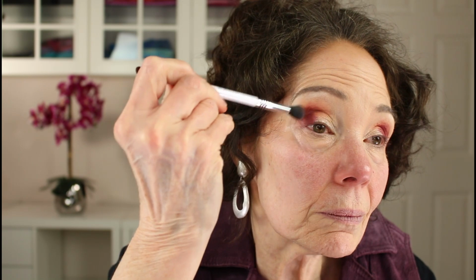Adding just a little bit more of the deeper Clove color to the outer crease area as well as the outer eyelid area. I just want to create a little bit more definition in this area. And then once again do some blending. Now that I have most of it off my brush, I'm going to just carry it up a little bit higher toward my eyebrow.